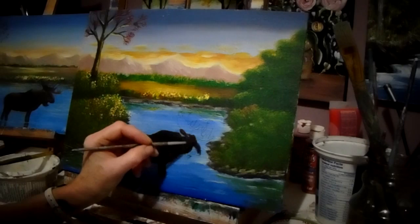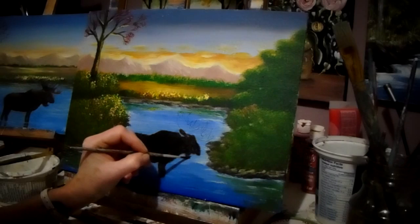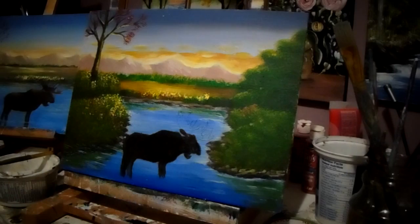Okay. So we're going to finish the nose, the snout, whatever you want to call it, and under the chin. This is a big old ball of fur or something here. Good. And then you go around here to make sure you got all the lines covered. We don't want the lines showing. And then we're going to do the antlers.